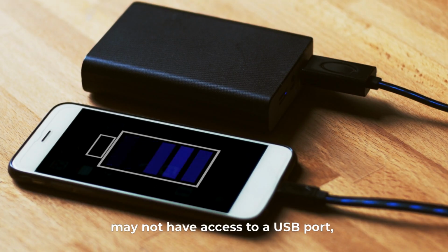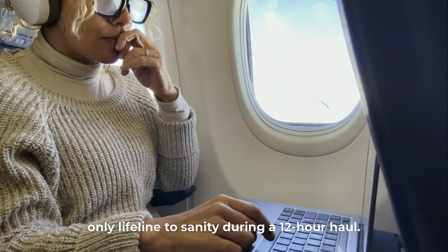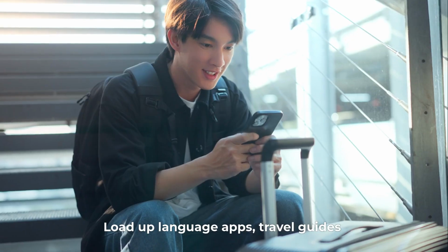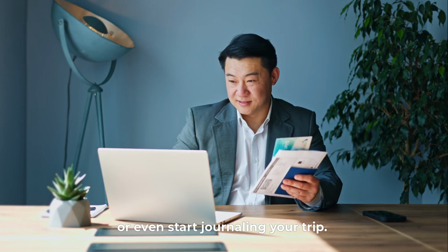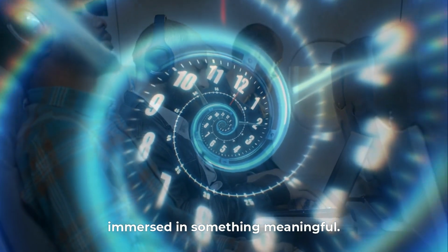You may not have access to a USB port, and your devices might be your only lifeline to sanity during a 12-hour haul. Want to get productive? Load up language apps, travel guides for your destination, or even start journaling your trip. The time can fly by when you're immersed in something meaningful.